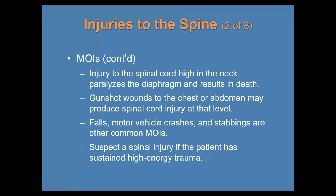Again, injury to the spinal cord high in the neck paralyzes the diaphragm, results in death. There's a lot of important stuff in the back of the skull and especially near the foramen magnum and the bottom where the spinal cord meets the brain. And they're back there for a reason because they're kind of protected in the back usually. Just in general, we face forward, we walk forward most of the time.